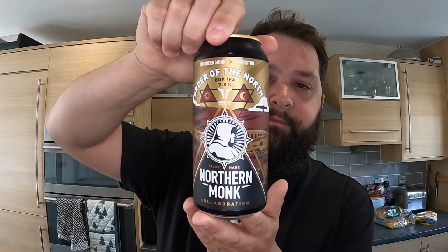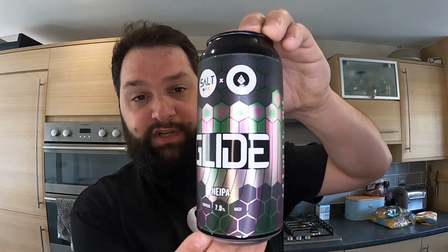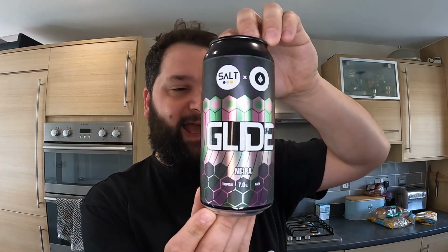If I'm going to pick a top 3 out of all these beers, ones I'm excited for, I am going to go for absolutely that. Like I say, 2 cracking breweries teaming up and bringing you some decent beer. I believe that was £4 that can. I'm excited for this because of Drop Project and Salt getting together, and the can looks absolutely insane.